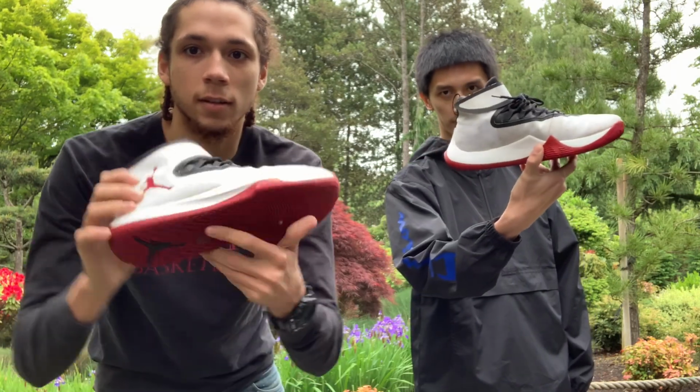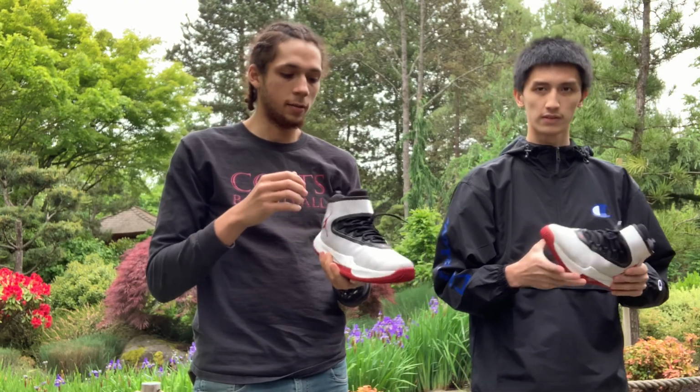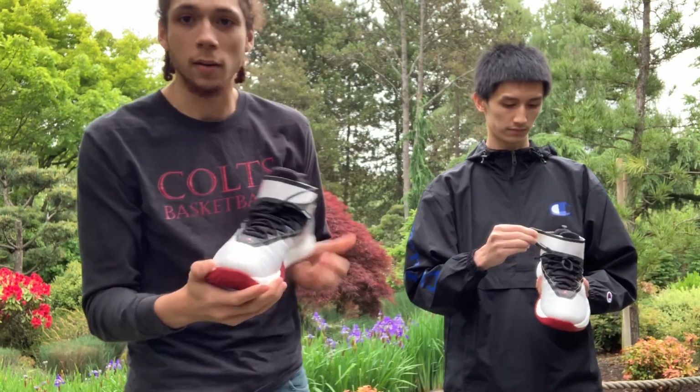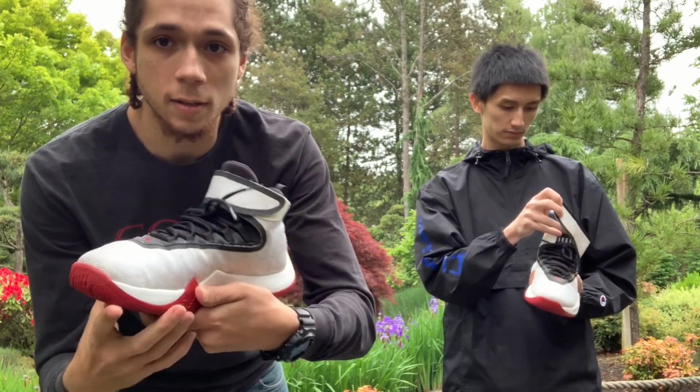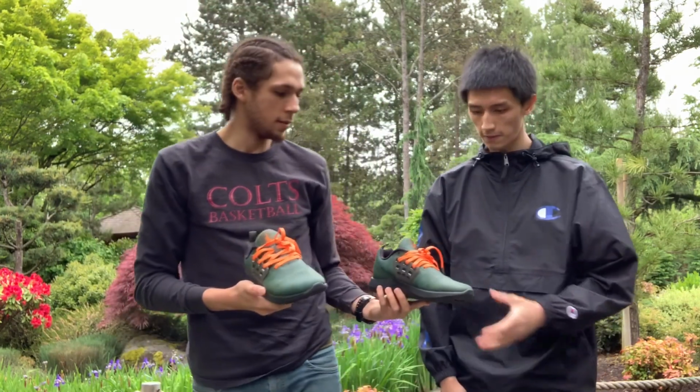Nice little J's right here. This is like the bottoms. Not too bad, but yeah. We got these. These weren't new. We were expecting them to be new, but they're still really good condition, I think. So these were the first pair of shoes we got. And then secondly, we got right here.